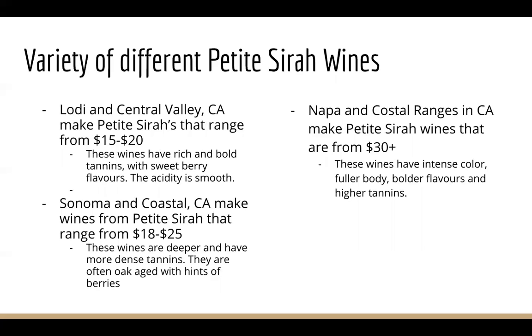So there's varieties of different types of Petite Syrah wines, and Lodi and Central Valley, California make Petite Syrahs that range from $15 to $20. And these wines are going to have some rich and bold tannins, with some sweet berry flavors. And the acidity tends to be smoother.